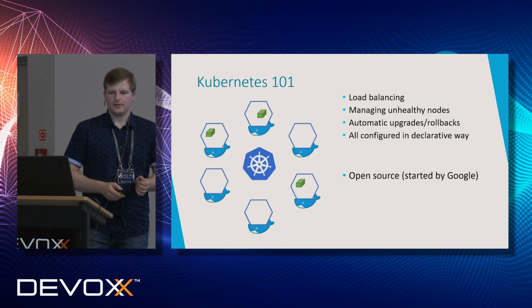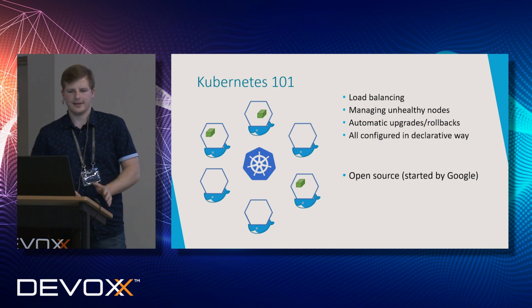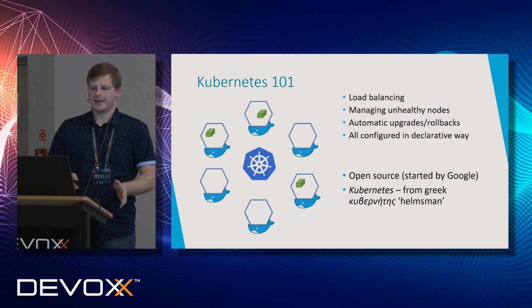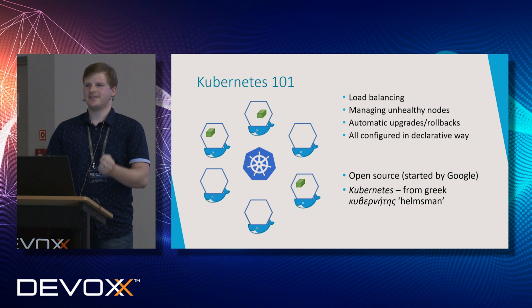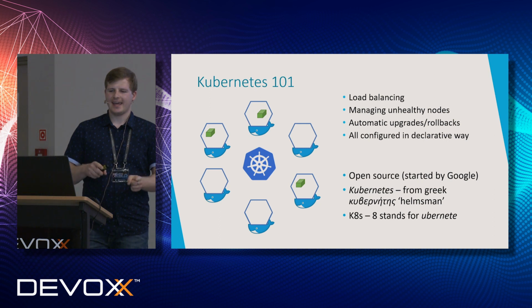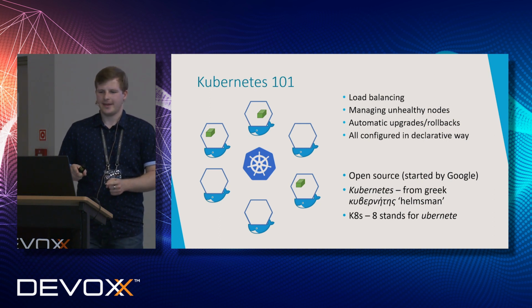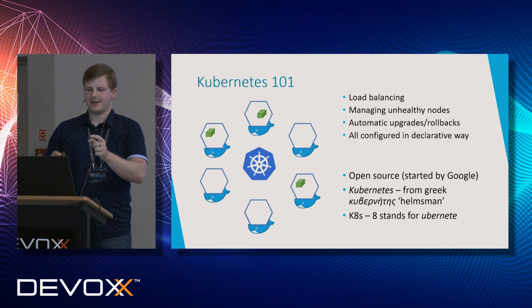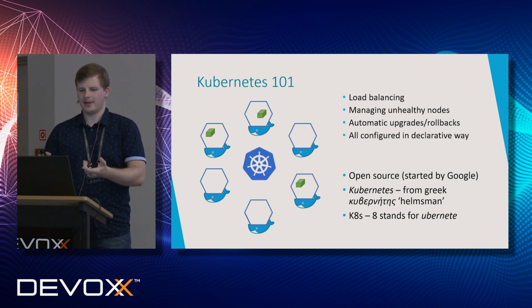And a few more meta info about it. It's open source, started by Google. Kubernetes means helmsman from Greek. Do you know what helmsman means? A person who drives a ship. And it's often abbreviated as K8s. And why is that? Because between K and S, there are 8 letters that are just replaced by the digit 8.